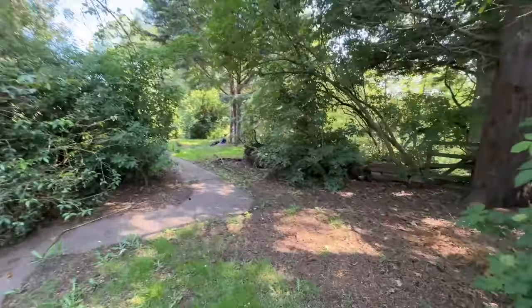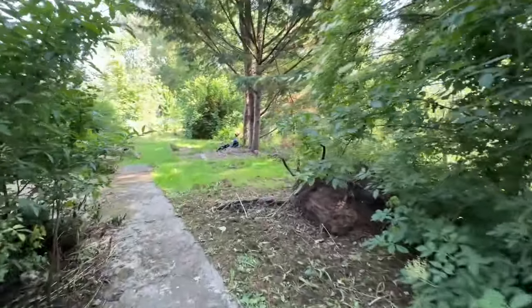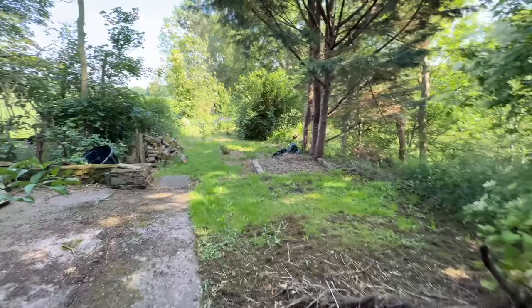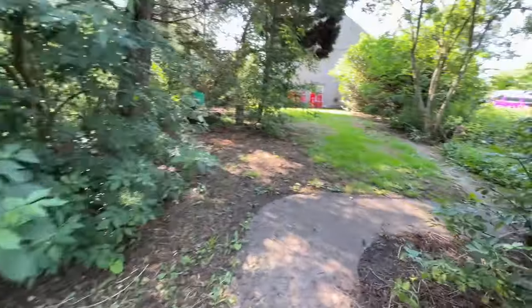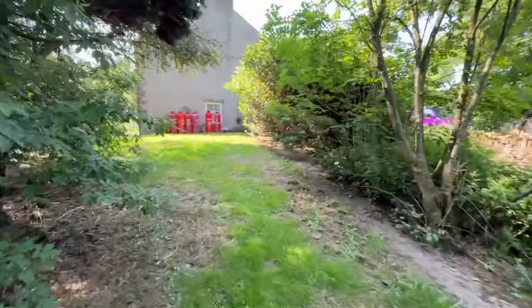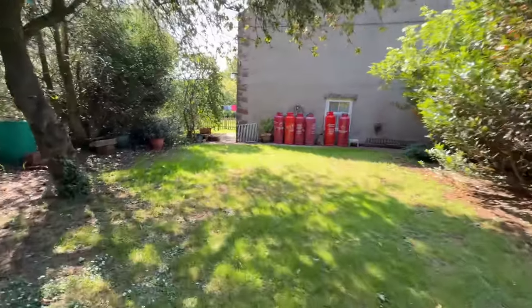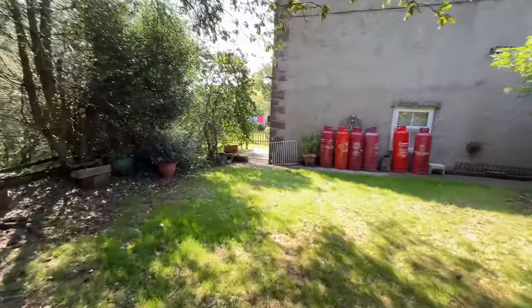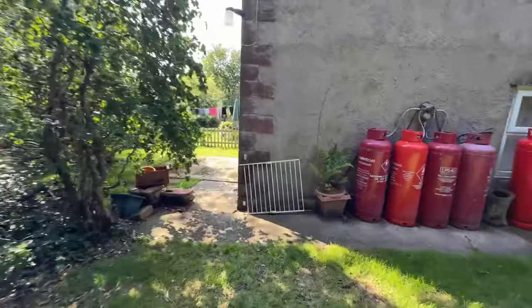And like I said at the beginning of my video, we're about 1/4 of an acre plot in total, and it extends all the way down here as well. It's absolutely super. So there's even more to show you as we go around the back of the property. You just hear the birds, the wildlife. There's an abundance of wildlife here in such an accessible location. We're close to High Hesket, we're close to Penrith, Carlisle, in an ideal location.